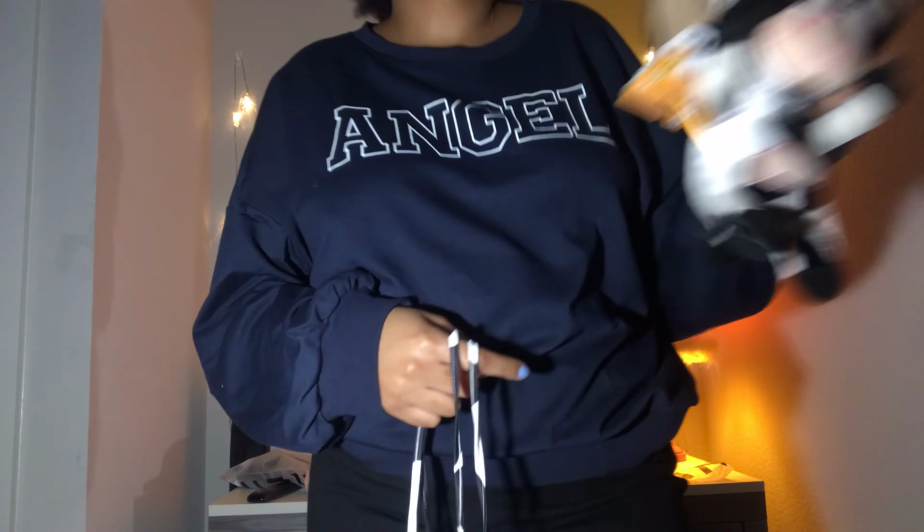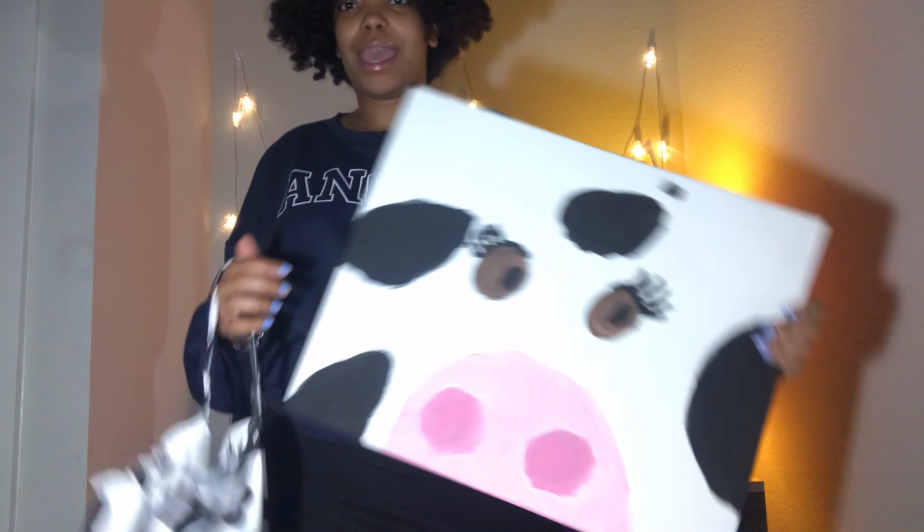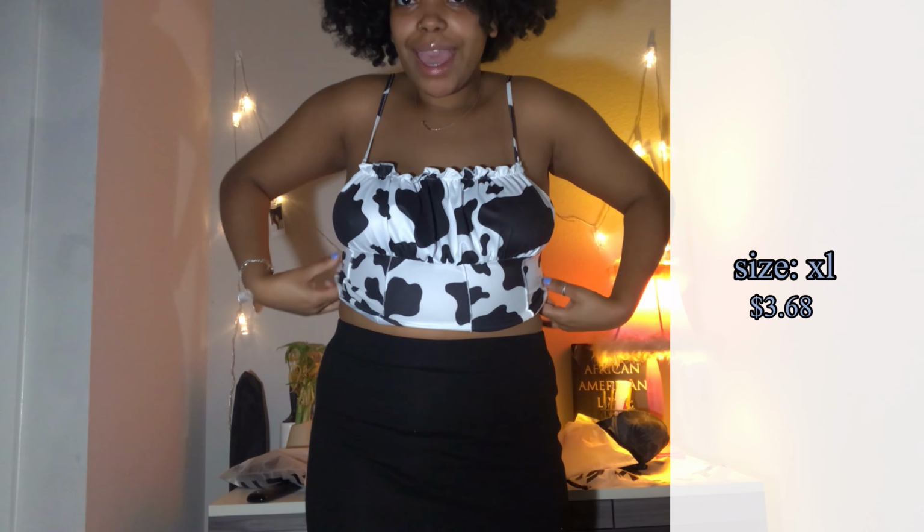This is my cow. He don't have a name. Y'all can name him if y'all would like. And then I also have this painting that I painted. It's just up against my bed. It's a cow. So I like cows.